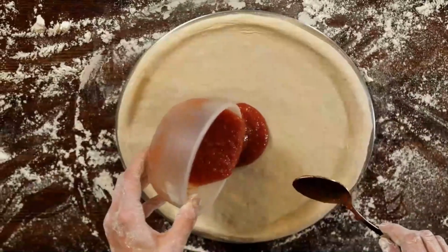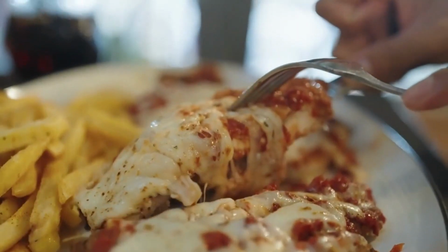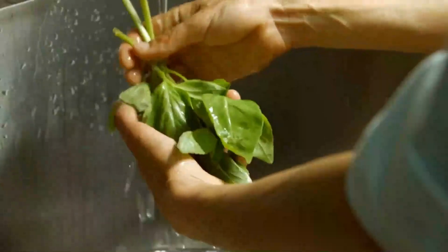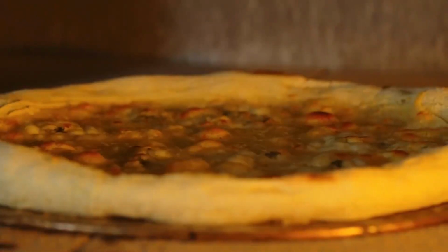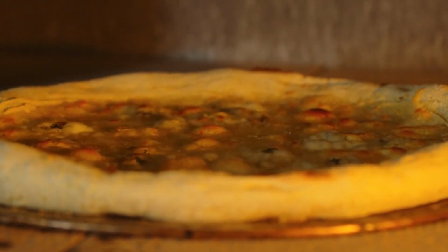Spread a thin layer of tomato sauce over the dough, leaving a border around the edges. Top with slices of fresh mozzarella cheese and sprinkle with salt and pepper. Arrange fresh basil leaves on top for that authentic margarita flavor. Bake in the hot oven until the crust is golden and the cheese is bubbling and slightly browned.